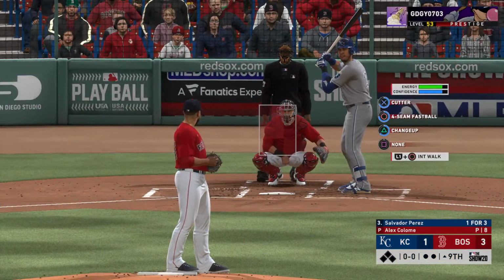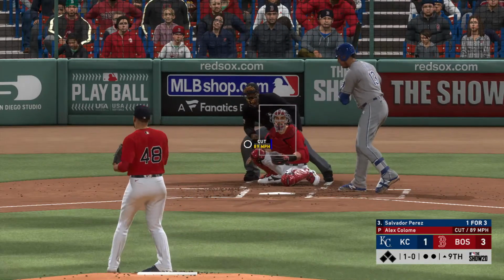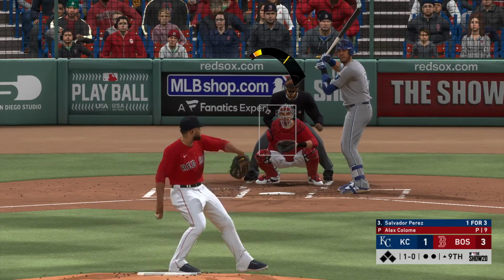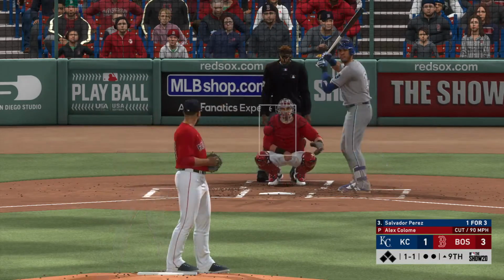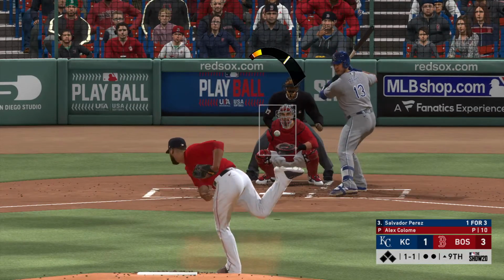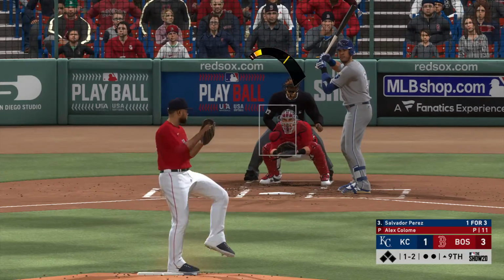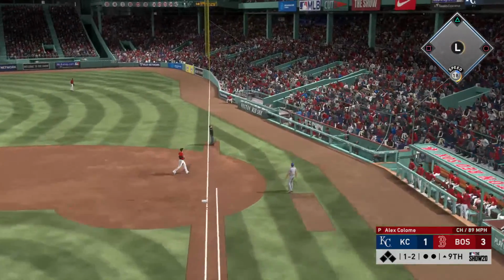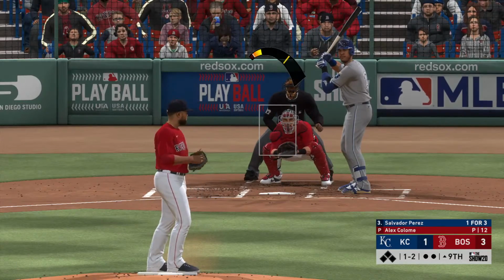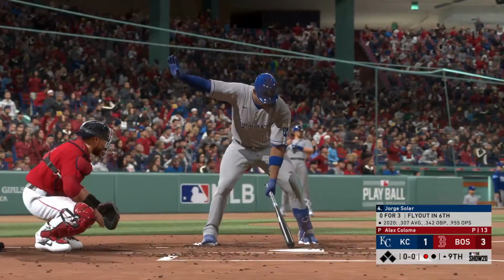And up steps Salvador Perez. He'll start things out against Alex Colomé, who will try to close the door in this one. Looking for base runners here as they're down 2 playing on the road. Not an easy thing to do, trying to score runs or bunch hits together off of a closer. And that's in there for strike 1. 1-1. One and 2 now as that one's fouled off. And the pitch. And this is sliced foul into the stands in right, out of play. Swung on and missed. Really fooled him that time for the first out.